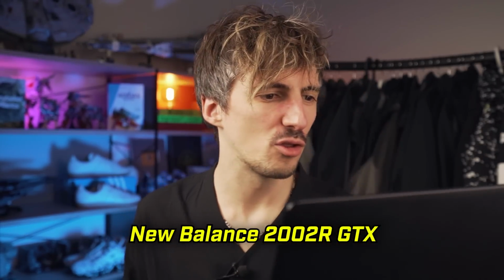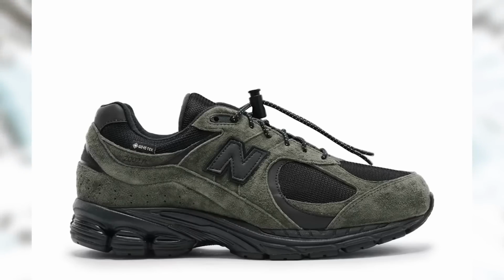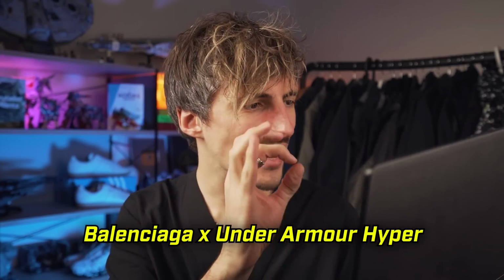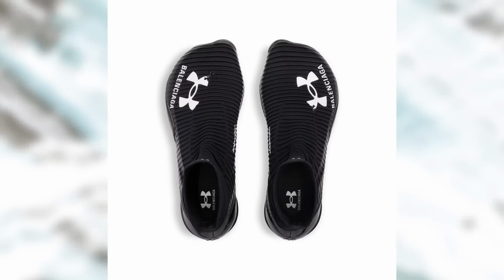And just for fun, some winter sneakers I do not like, the new Gore-Tex 2002 R with the white midsole. These just look horrendous in my opinion. Real outlet shoe vibes from this one, particularly compared to the versions from previous years, or basically every 2002 R ever. Another flop comes from Balenciaga and Under Armour combining the knitted upper, which was cool about 8 years ago, with that Under Armour logo that I just really don't like. Is it just me? And as we know, slapping two logos together is not enough to sell a shoe anymore.